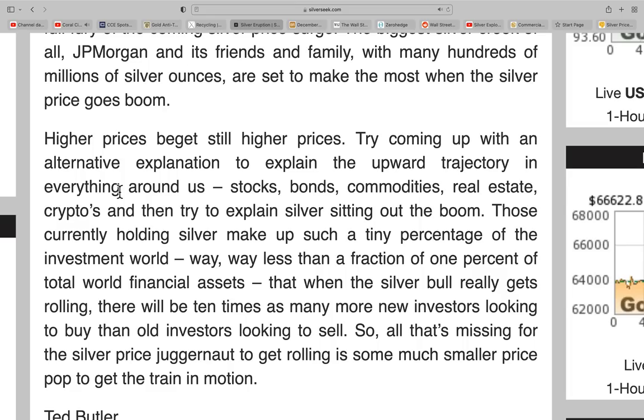However, if you know how the game is rigged, you know how the game is played, you don't worry about it. This is what I've been telling you for over a year now. Relax, don't worry about it. And most of you that actually listen to me don't worry about it. You just see this as opportunities to buy the dips for what is inevitably going to be a mega bull market in silver. When our time comes, oh my gosh, it's going to be crazy.